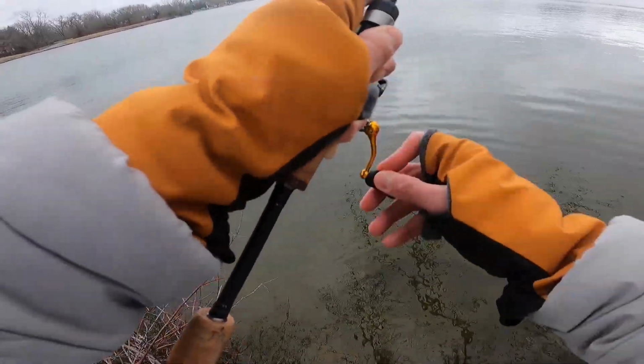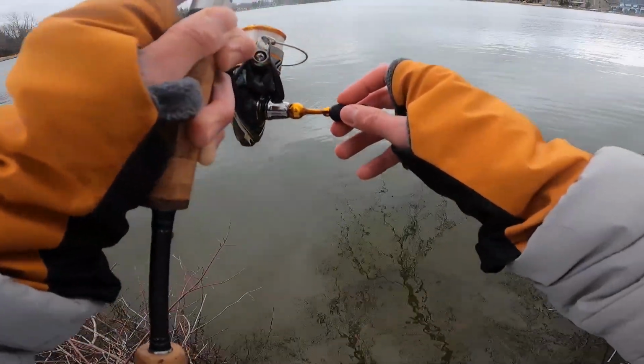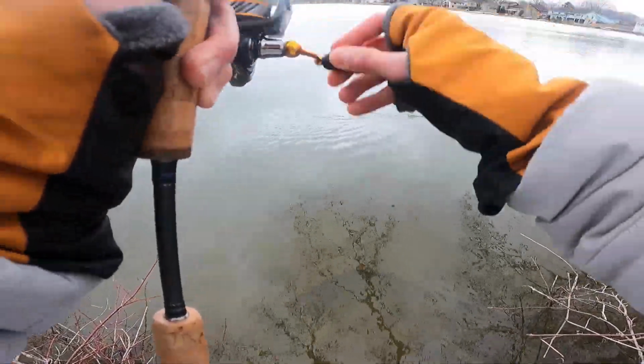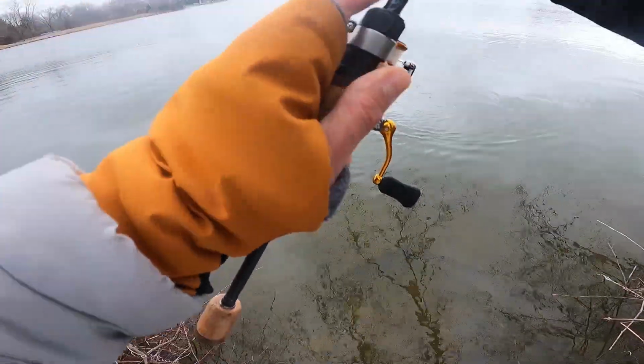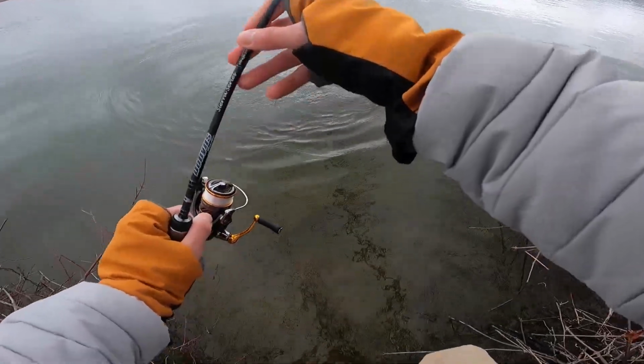Now, I think my drag is a wee bit loose. This is kind of surprising. I was thinking maybe crappie, maybe perch, if I'm lucky a jumbo gill, but I'm pretty sure this is going to be a bass. Yeah. Oh crap. All right. Ultralights, getting it done.